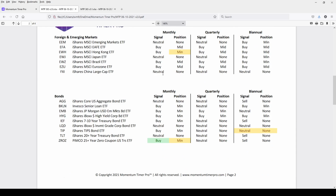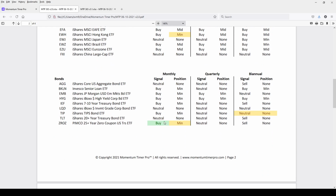We even had colors, and I'll show you that would say, hey, in fact, here's a color example today. PIMCO ZROS went from a neutral to a buy today and went from none to minimum. And some people said, well, I need directional arrows. The colors are confusing. This doesn't make sense. That doesn't make sense. And the whole purpose of a beta test is to figure out what people want.